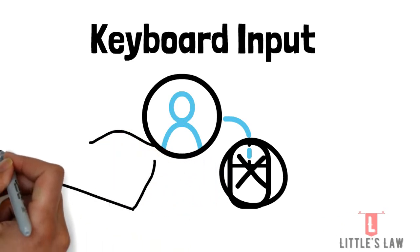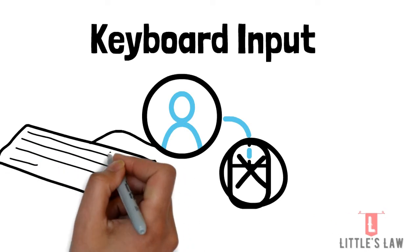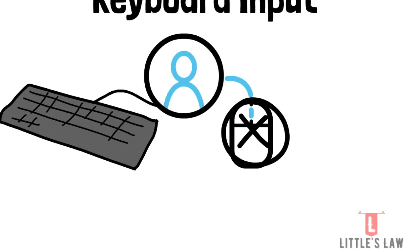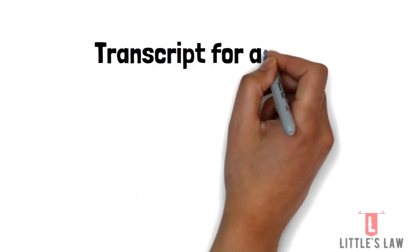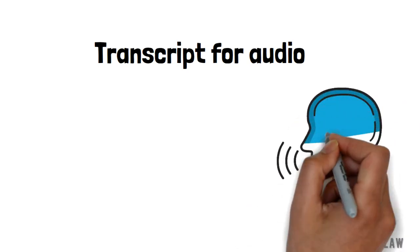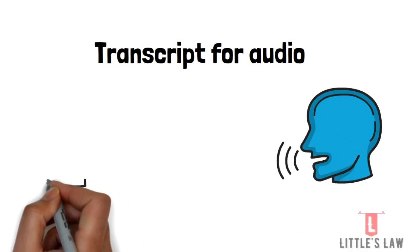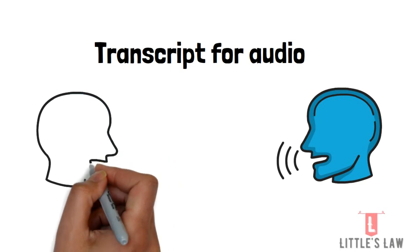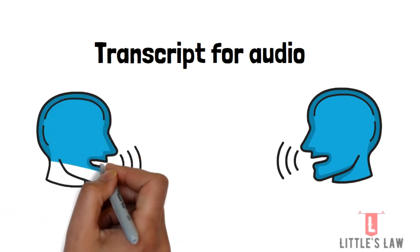And then we have transcripts for audio. Just as images are not available to people who can't see, audio files are not available to people who can't hear. Providing a text transcript makes the audio information accessible to people who are deaf or hard of hearing, as well as to search engines and other technologies that can't hear. It's easy and relatively inexpensive for websites to provide transcripts. There are also transcription services that create text transcripts in HTML format.